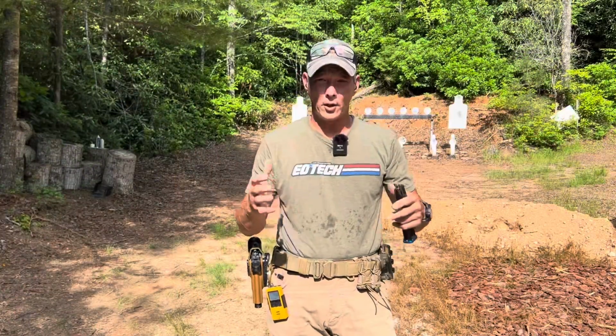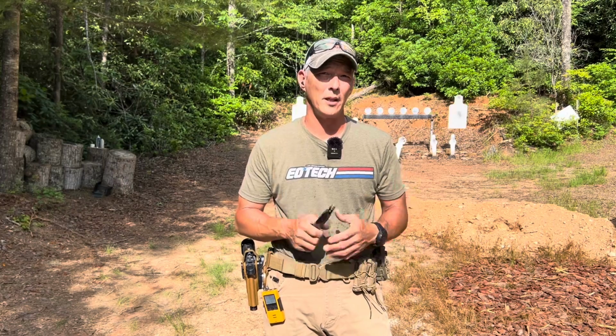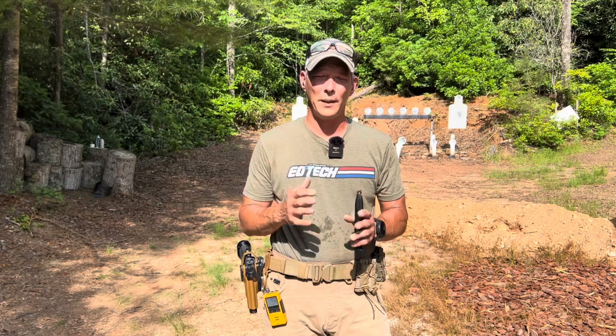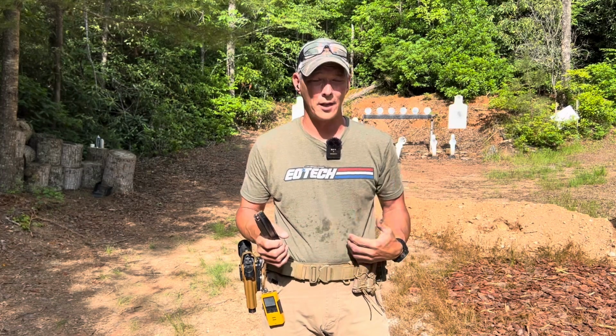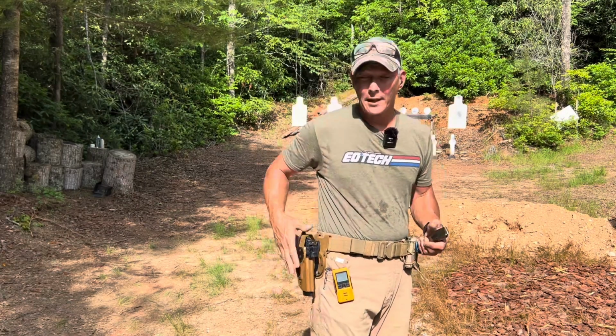All right, before we get started, let's talk about gear. You guys know that I run G-code almost exclusively on any of the ruck sniper matches, anything like that. But in 3-gun now, being in open division, I don't have to worry about shotgun caddies. So I can carry those magazines on the belt itself or even in the G-code pouch. The biggest thing is the holster.